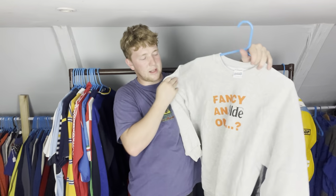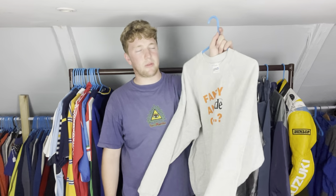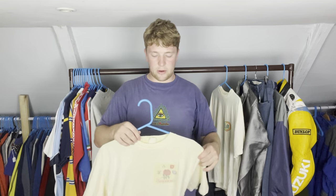Next, we've got another rogue one that I wouldn't usually buy, but I just saw the nice old Screen Stars tag and grabbed it. I believe it's a beer, fancy an old one, old English cider, on the back. It has got a few marks, but again, that should be sort of 15, maybe a little bit more, just because it is a sweatshirt.